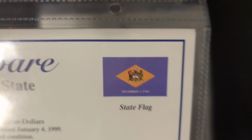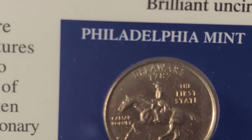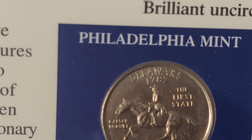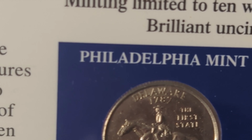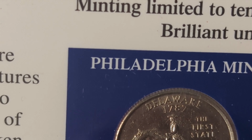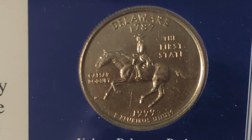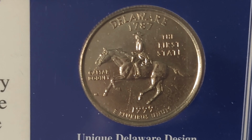The unique Delaware quarter dollar design features Caesar Rodney's ride into history. Rodney was one of Delaware's most outspoken patriots during the Revolutionary War era. He also served as one of Delaware's delegates to the Second Continental Congress that met in Philadelphia in 1776 to organize a rebellion against British rule. When a motion for independence came before the Congress, however, Rodney was absent. As a brigadier general in the Delaware militia, he had been called back to Delaware to suppress a riot.